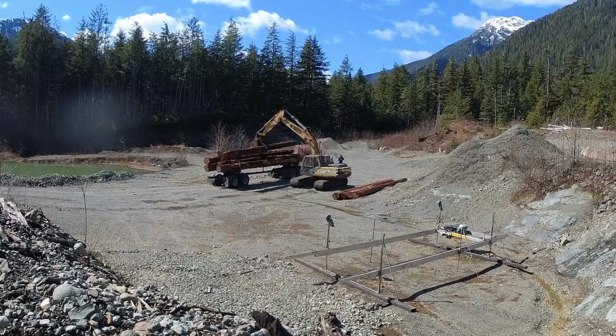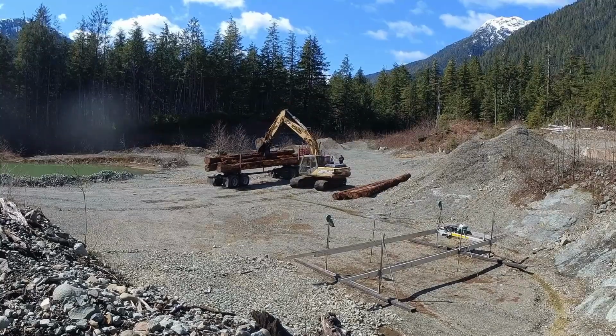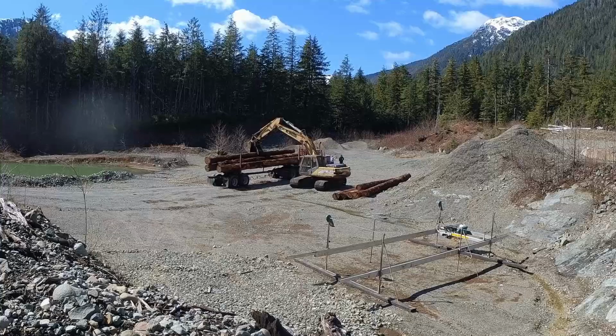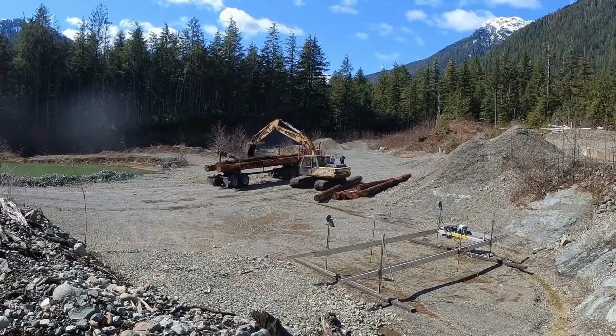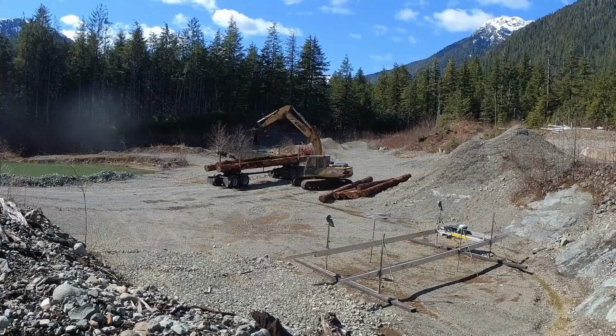One of the common themes of Alaska is nothing's easy. Getting an 8,000-pound log out of a logging truck is no exception. Fortunately, my neighbor volunteered his track hoe to help out with the process. Some of the logs were so heavy, they taxed the capacity of his track hoe. But with a little perseverance, we managed to get them all off.